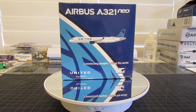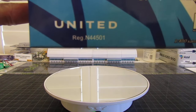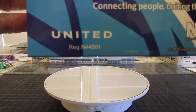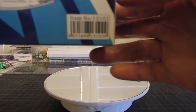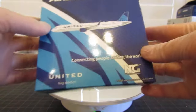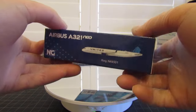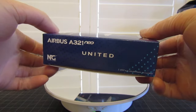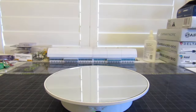And this is United Airlines, and it's their first A321neo. And that airplane's registration there is November 44501. And NG Models item number is 13102. And here is the box art. Kind of nifty. Here we go. Box art. See ya.